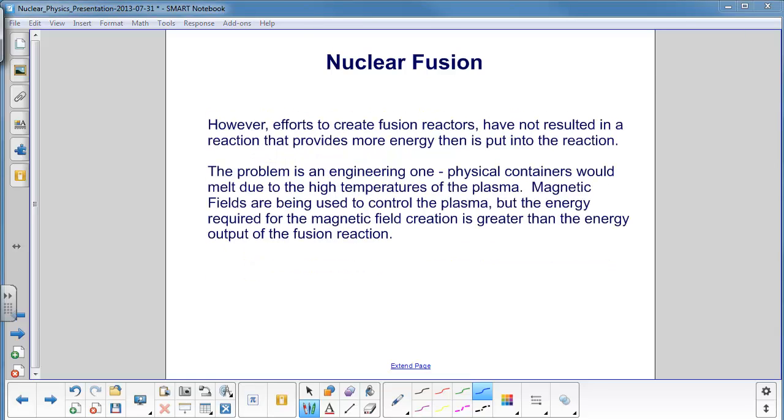So given the great advantages of a fusion reactor over a fission reactor, why don't we have them now? It seems they make a lot of sense. The problem is we have to put more energy into it than we get out. It's an engineering issue. We need physical containers to control the high temperature plasma in which the nuclear fusion will take place. Problem is, any physical container we come up with will melt. So physicists and engineers for decades now have been trying to use magnetic fields to control the plasma. And they can. They can control the plasma, keep it contained. However, the creation of these magnetic fields requires so much energy that, once again, we're putting more energy in than we get out, so it is not a viable energy source at this time.